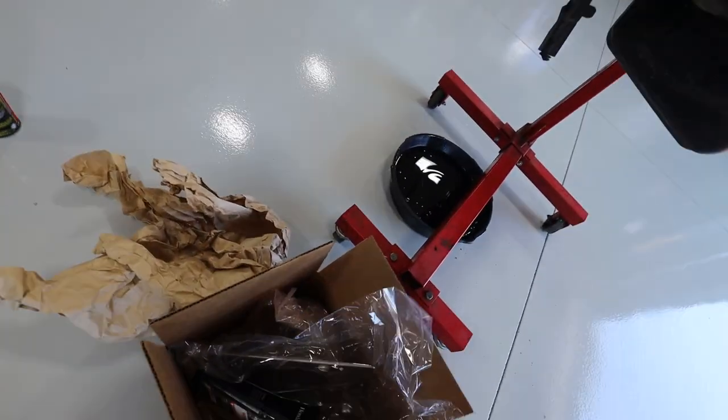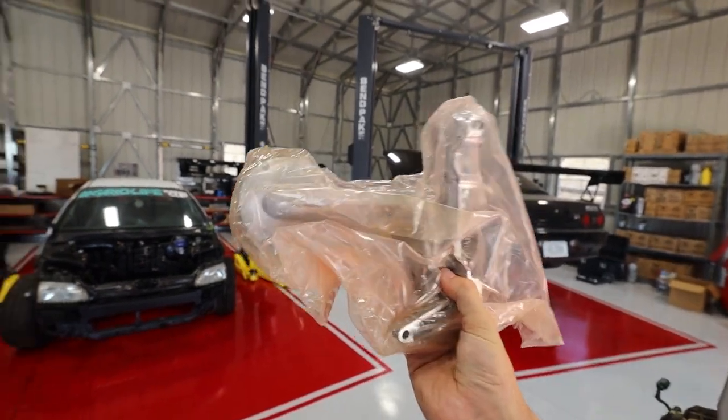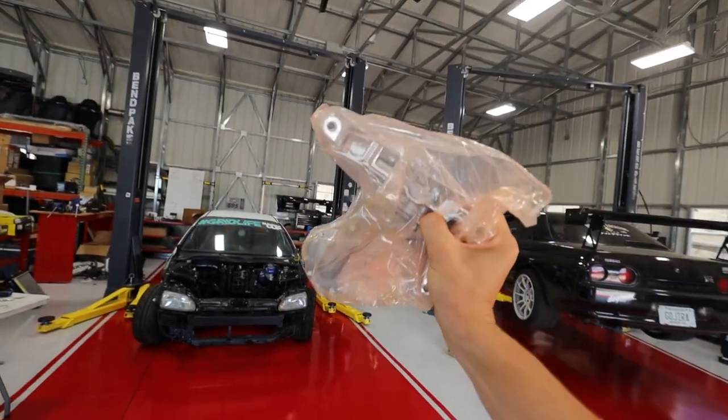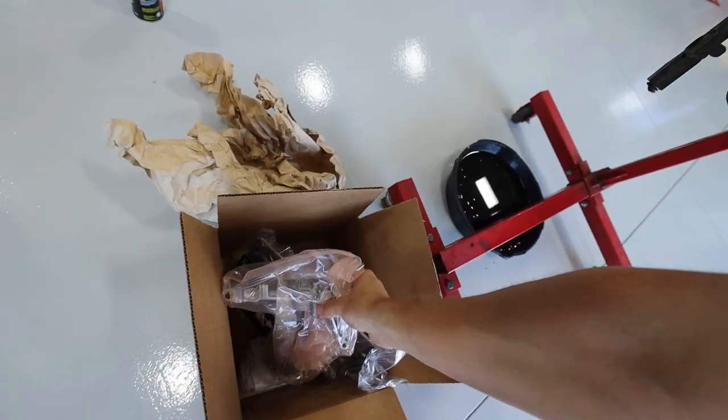One thing that you guys told us that we really needed, which we have been waiting a very long time for, is the RSX Type S oil pump, which we finally got in, and this is going to get installed today so that we can finish piecing this thing together and putting it into the car, which is the next EG update video that you guys will get. We got a lot going on.